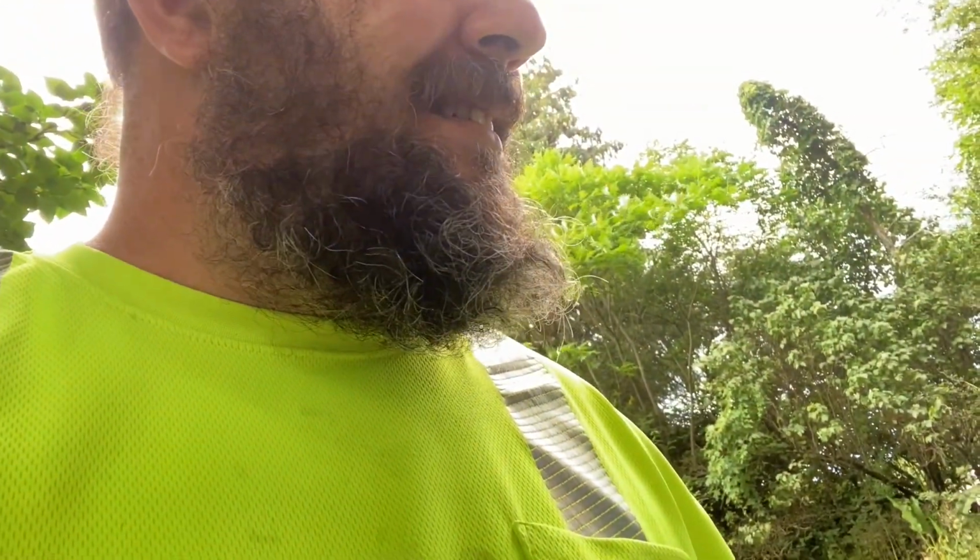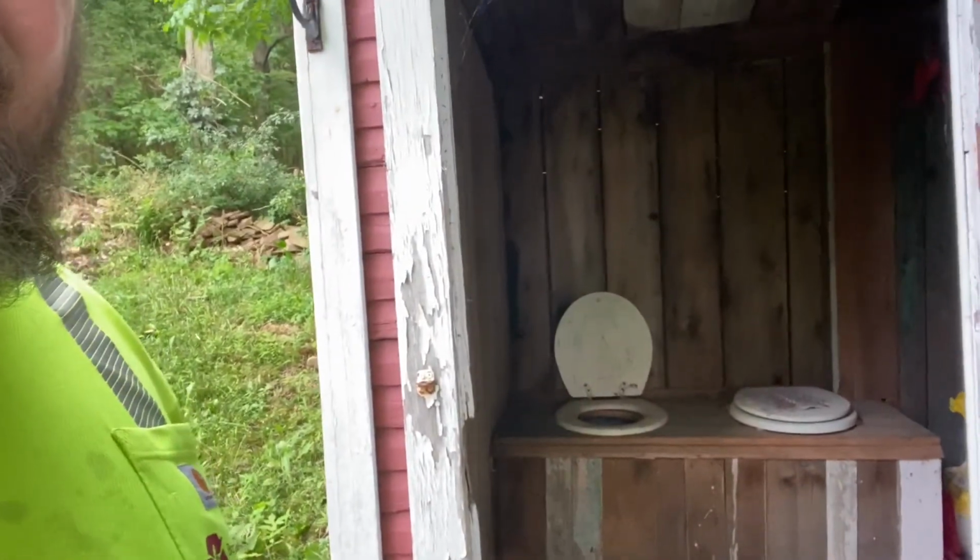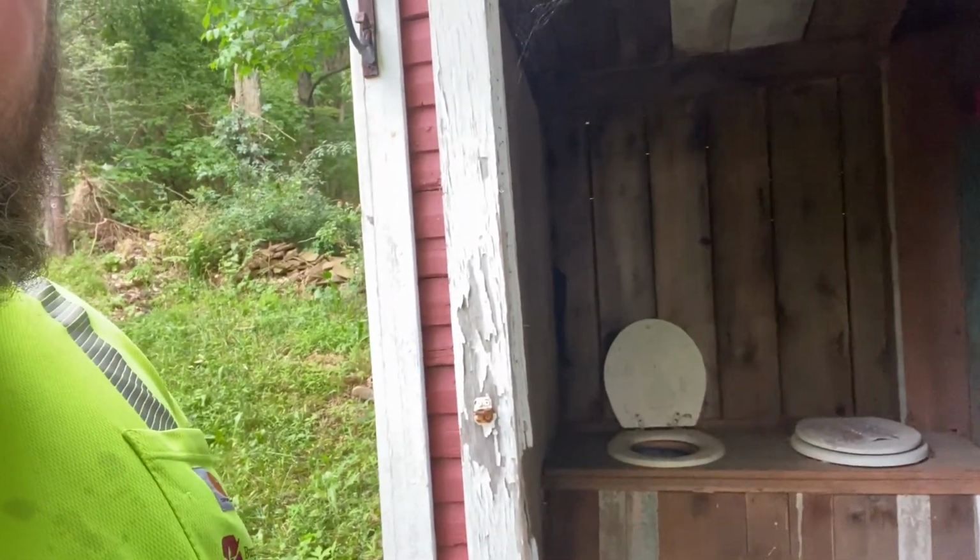The outhouse would probably just turn into a shed of some sort. I'd block them seats off. I wouldn't want to take the chance. The boys would just be curious and fall in there, you know. So, yeah. Not many of these sitting around anymore.